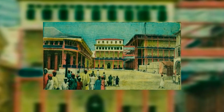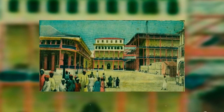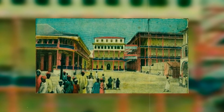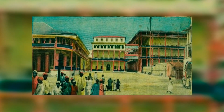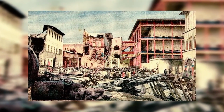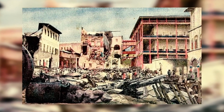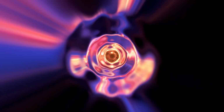Khalid was given one more warning, but he replied that he didn't believe the British would open fire on him, and so at 9 a.m. on the 27th of August, they did just that. 2 minutes later, most of Khalid's artillery had been destroyed, and the palace had started to collapse with 3,000 men still inside. By 9:40, Khalid had surrendered, and the shortest war in history had come to an end.